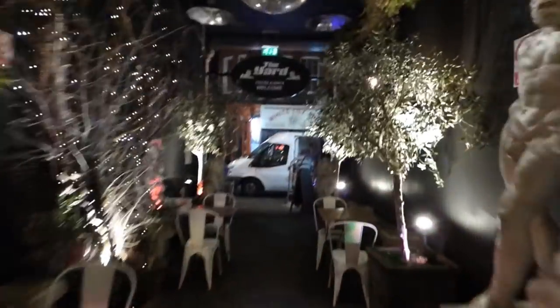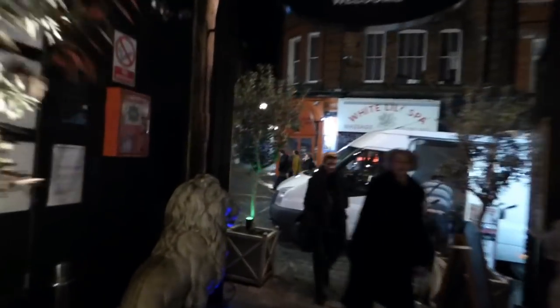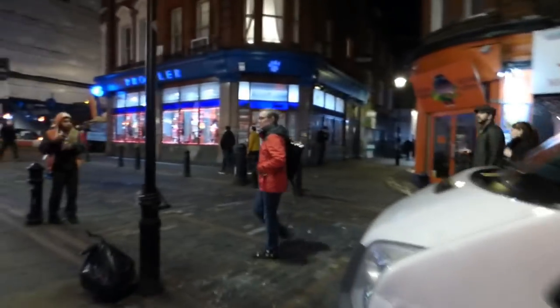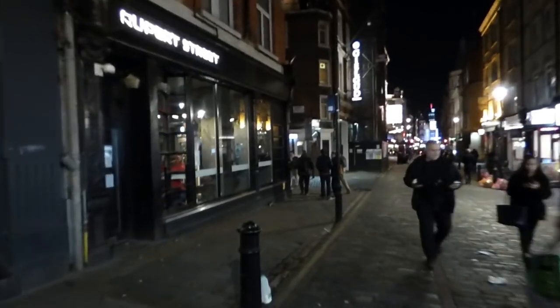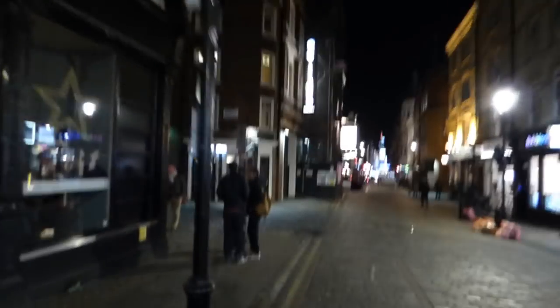Okay, so I'm leaving the fairy grotto. I'll have to rethink my route because I really want to take you guys to Piccadilly, because Piccadilly is obviously one of the most famous places in London, I guess you could call it our Times Square on a smaller scale. I'm not sure.